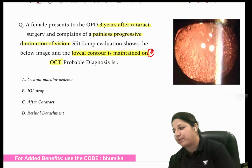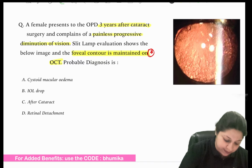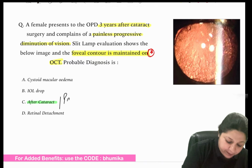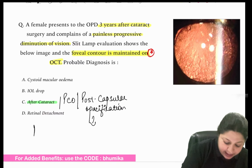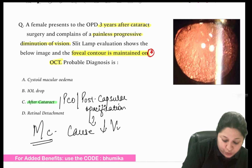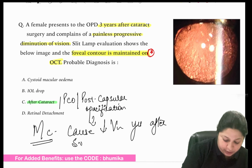So what is the probable diagnosis? Posterior after cataract. Absolutely. The answer is very simple. It is after cataract, also called PCO, posterior capsular opacification. And please remember, this is the most common cause of reduced vision years after surgery.